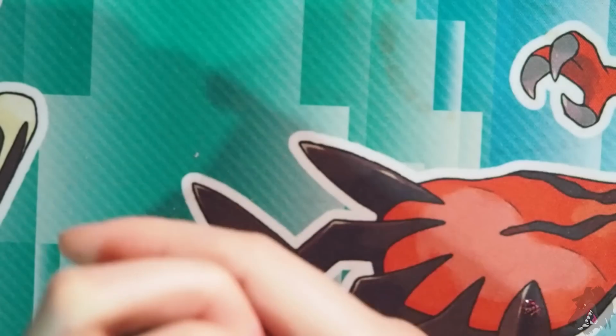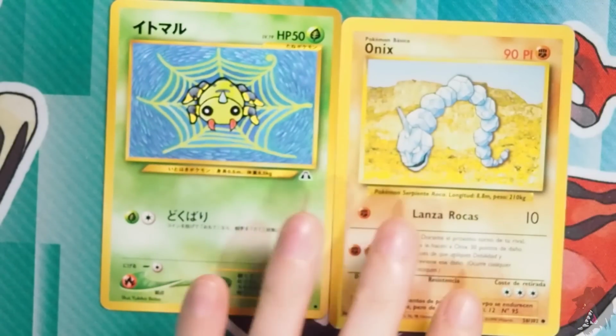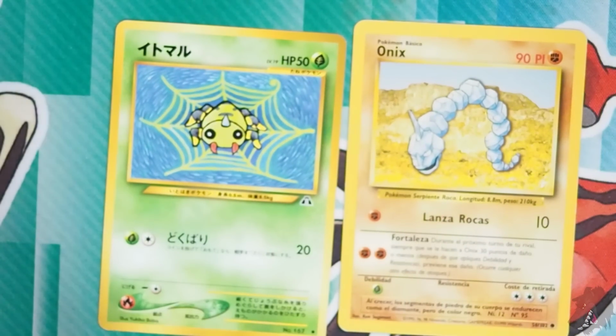Was it worth it in the end? Heck yeah, it was. I mean, I got two different language cards, non-English cards. That is so cool, and the Japanese one is super duper cool for me. And even older than that, we have a Generation 1 base Onix in French. As I said, if I'm wrong about that, please correct me in the comment section below.